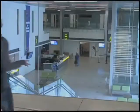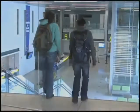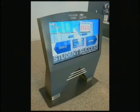Wait, I think I know what might help. It's simple. Students go to the touchscreen kiosk in the Student Success Building. Then find deals through Rowdy Bucks.